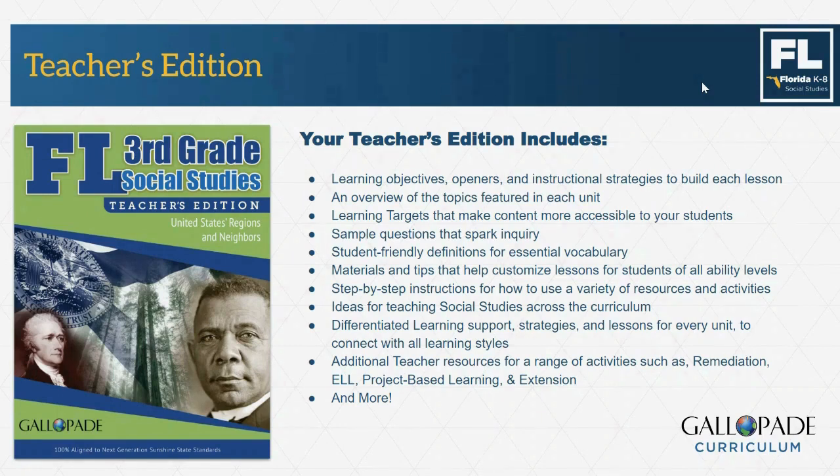All of those different strategies you're going to find in your teacher's edition to connect with all learning styles. There are additional resources for all sorts of things like remediation, English language learners, project learning, extensions, many more activities to go beyond the book. So it really puts all of your planning in one location.